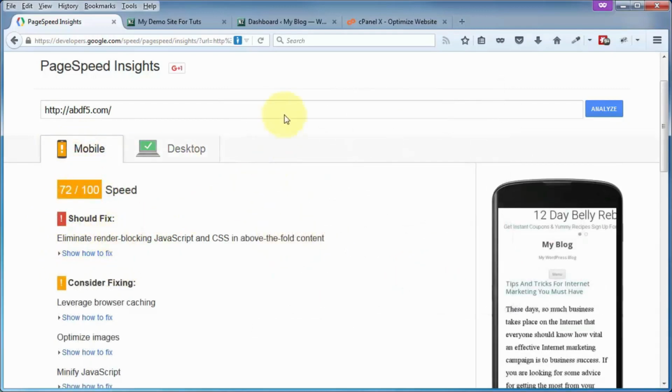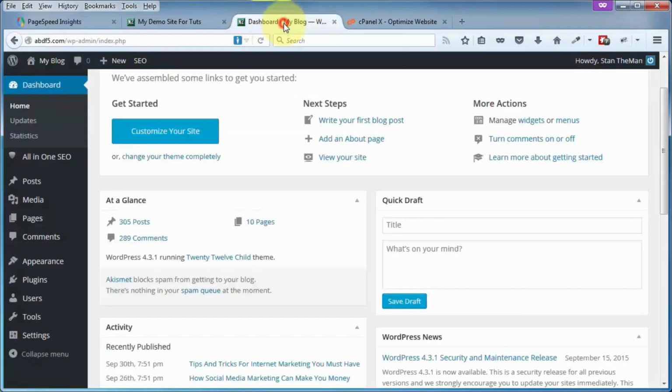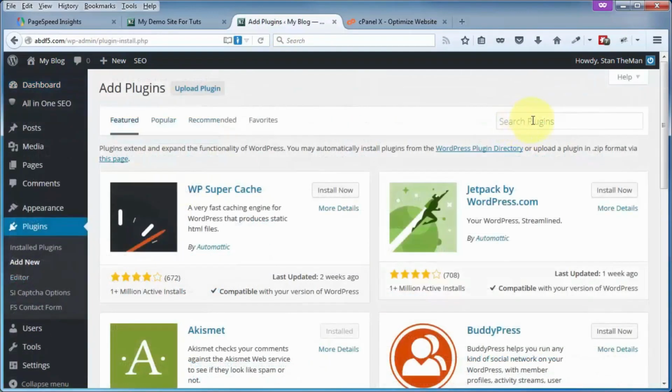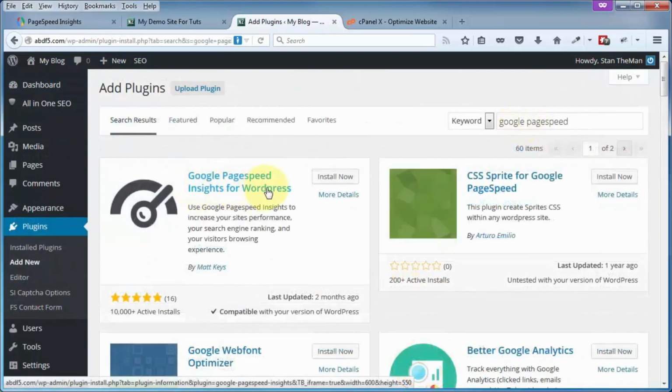Now, one other thing I wanted to point out before I close out this video on Page Speed Insights is that this tests for an individual page. In this case, it's the home page of our WordPress site. Google Page Speed Insights also has a plugin that will test every single page on your site. Now, let's go ahead and take a look at that. Go to our plugins, add new, and up here in the search plugins box, type in Google Page Speed, and this is the one we're looking for here, Google Page Speed Insights for WordPress.